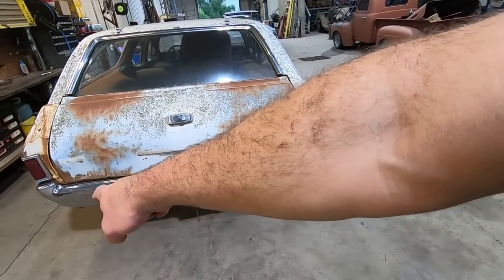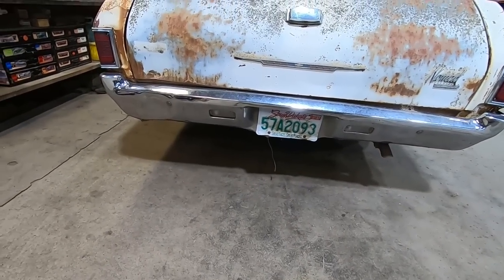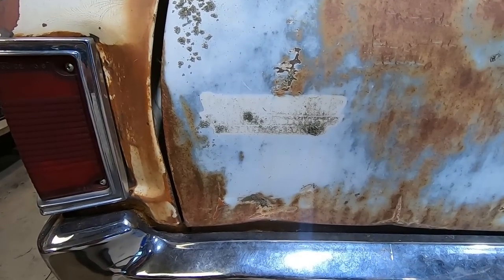Anywho, either we're missing a tailpipe or this thing's a single. It does have the backup lights in the bumper. I don't know if that was an option. It's probably standard in 68. Looks like she was sold.